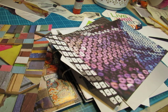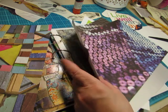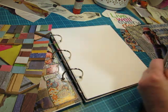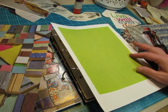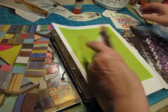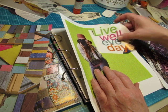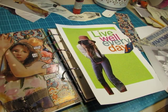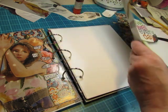Okay, let's see what we have. Pick something out. Well, I'm not even going to look any further. I think it has to be that, and I may need to fill in with something else too.